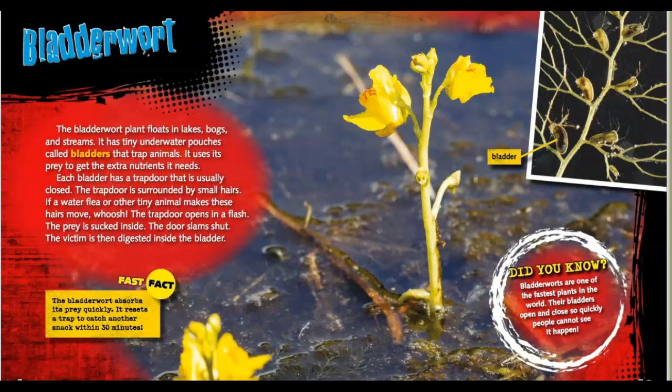Bladderwort. The bladderwort plant floats in lakes, bogs, and streams. It has tiny underwater pouches called bladders that trap animals. It uses its prey to get the extra nutrients it needs. Each bladder has a trap door that is usually closed. The trap door is surrounded by small hairs.